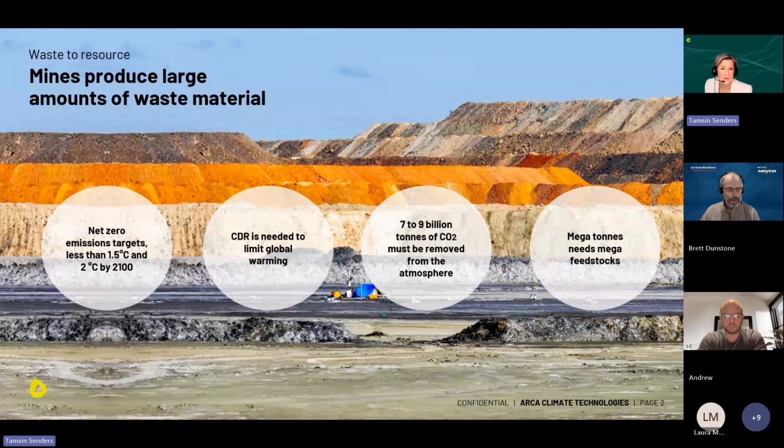So let's just have a quick look at the problem that we're trying to address here and eradicate if possible. The Paris Agreement states that in order to meet our net zero emissions targets, we need to limit global warming to 1.5 to 2 degrees C by 2100. We know already that emissions reductions alone are not going to let us meet this target. So what we've got to do is actively capture carbon dioxide in a process called carbon dioxide removal, or CDR, and take that out of the atmosphere.